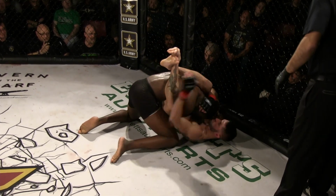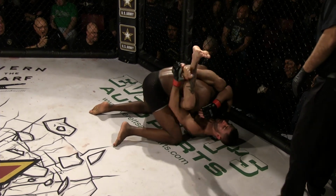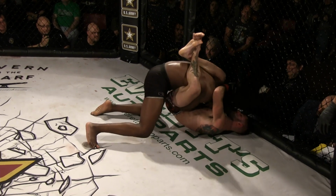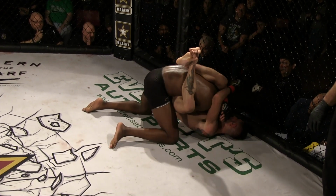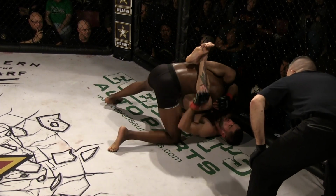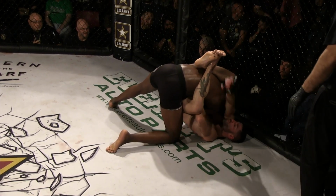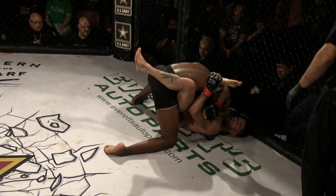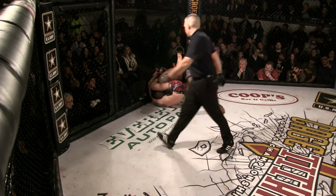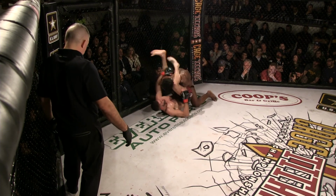Oh, yeah. Mpofu's got a hand in there, so it's tough to finish. Maybe if Shahin can push that arm through, he might be able to get a better bite on it. And again, this is a game of inches here. Looking for rubber guard now. He's got a high guard there.